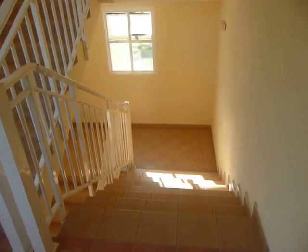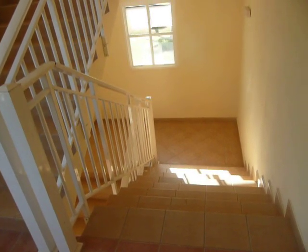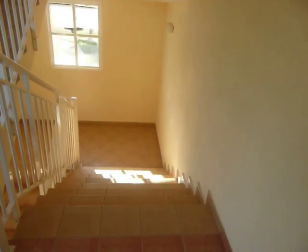So here I am at the Memories Varadero Resort here in Cuba. I'm just on the outside of my room. I'm just kind of pointing toward the stairs coming up to my room. Here's my room coming up this way.